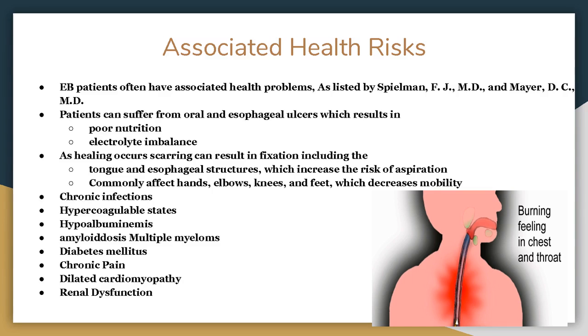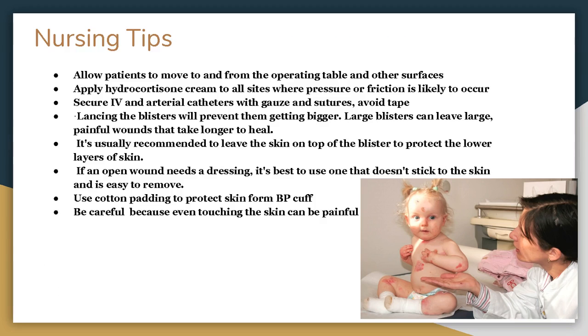Other common health risks are chronic infections, hypercoagulable states, hypoalbuminemias, amyloidosis, multiple melanomas, diabetes mellitus, chronic pain, dilated cardiomyopathy, and renal dysfunction. Nursing tips. Allow patients to move to and from the operating table and other surfaces. Apply hydrocortisone cream to all sites where pressure or friction is likely to occur. Secure IV and arterial catheters with gauze and sutures. Avoid tape. Lancing the blisters will prevent them from getting bigger.